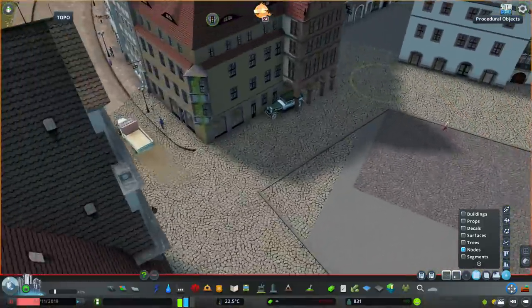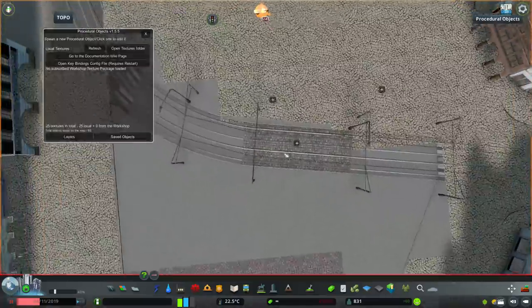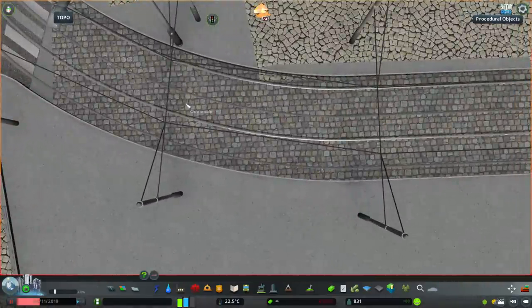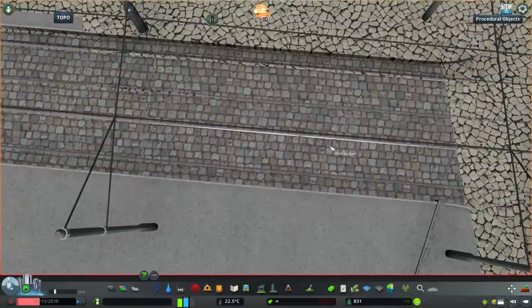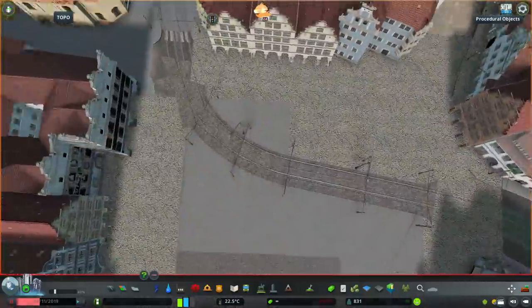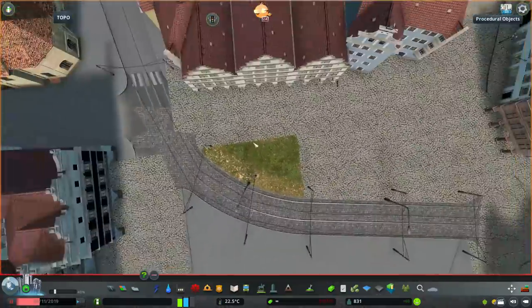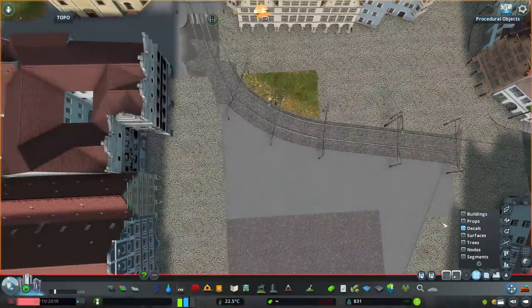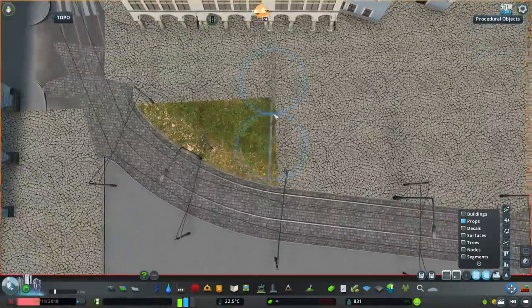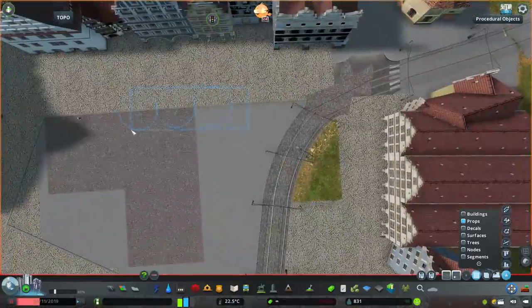I'm first going to use some sort of not so fancy looking cobblestone for the outline of the square. Then I'm going to use this slightly more modern looking cobblestone for the tracks, because that kind of makes sense. The tracks are something new. Let's say that these tracks are here for maybe like 50 years at this point in time, so they might have been somewhat recently constructed.